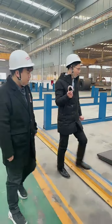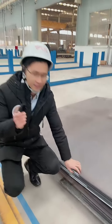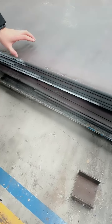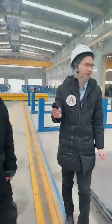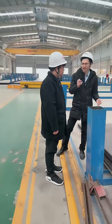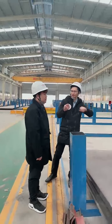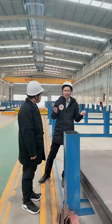Yes, and the advantage of shot blasting is that we can clean the rust and relieve the steel stress. If we don't do the shot blasting, the customer will not see it. They cannot see whether we do the shot blasting.